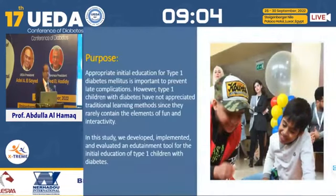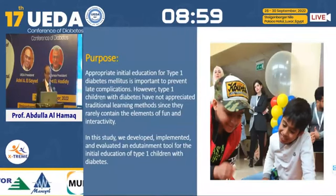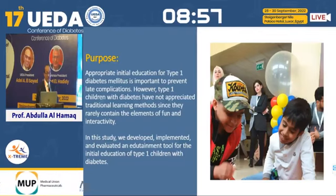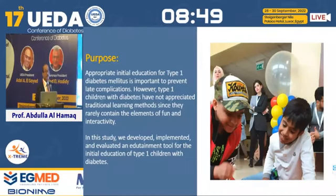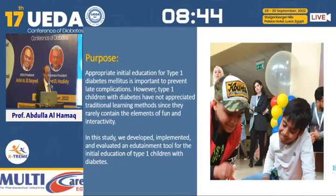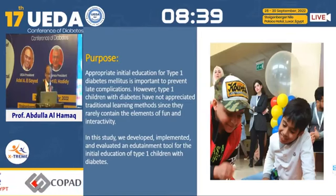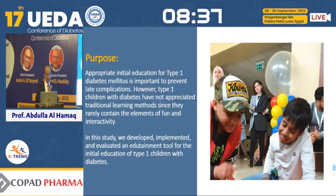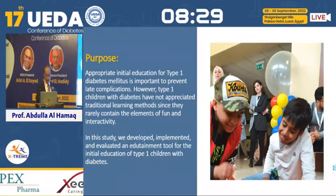The purpose of these games: initial education for type 1 diabetes mellitus is important to prevent late complications. However, children with type 1 diabetes have not appreciated traditional learning methods since they rarely contain the elements of fun and interactivity. So with this study, we developed, implemented and evaluated an edutainment tool for children with type 1.